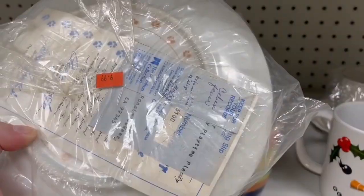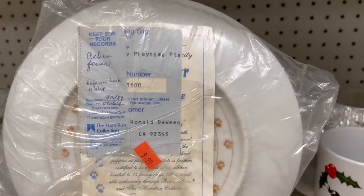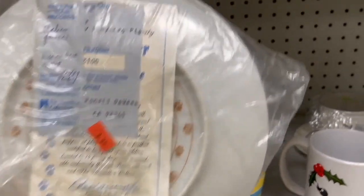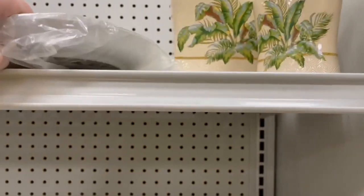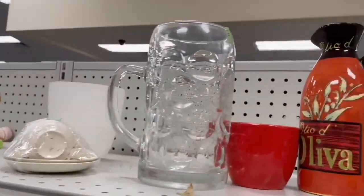Now, most collector's plates are not particularly collectible anymore. They were mass marketed, and I think people are kind of over that look. However, things do come back around, and maybe one day they'll be popular again. I did look at this one closely because it had its original paperwork, but at the end of the day, decided to leave it behind.